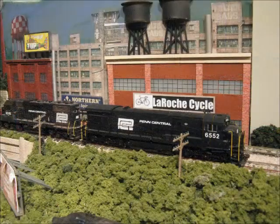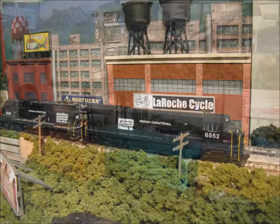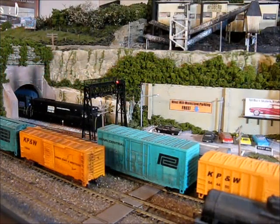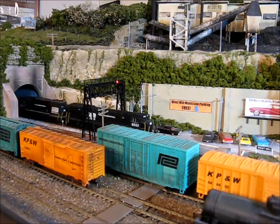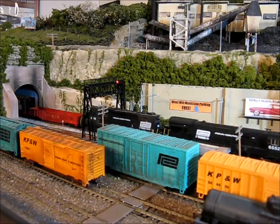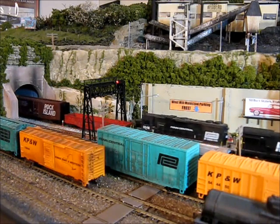I'd read once that the Penn Central liked to match the tractive power of the GEs with the speed of the EMD units. Here are the two units shown from a previous video bringing a train into West Mill.